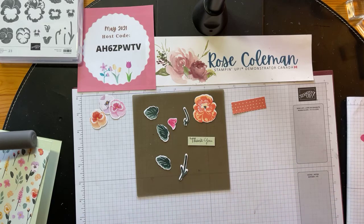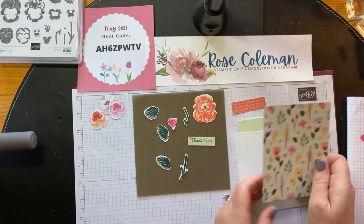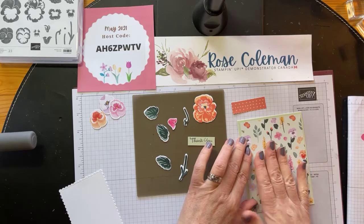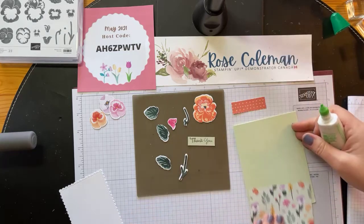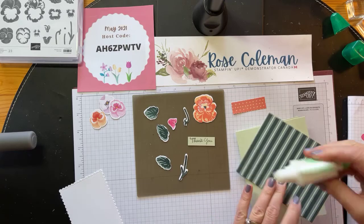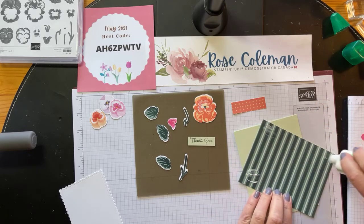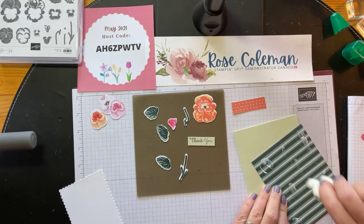So we have, as I mentioned, our soft seafoam card base and our layer of designer series paper here. So we're going to adhere that down, okay? So I'm just going to bring in my glue. Soft seafoam is a color that I don't use very often. I'm actually quite happy that they put it into this designer series paper, because it's going to force me to use that color more.